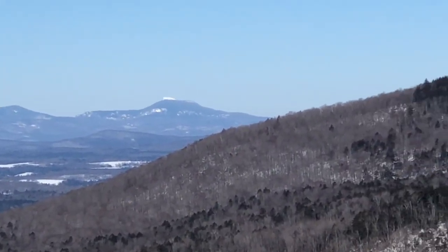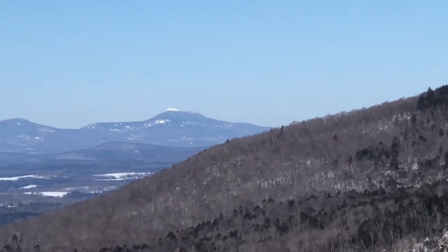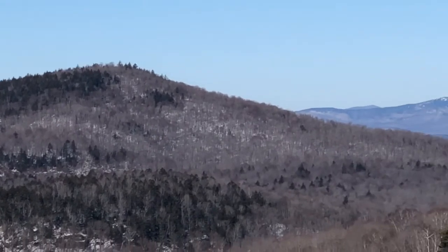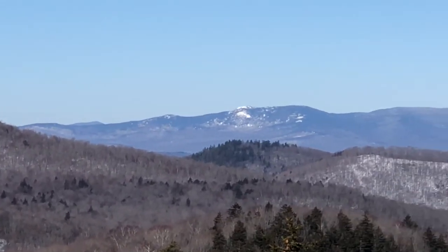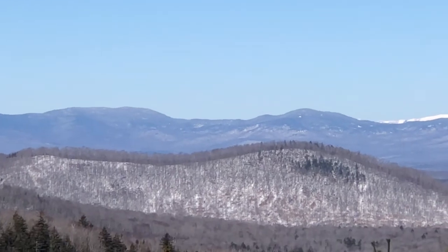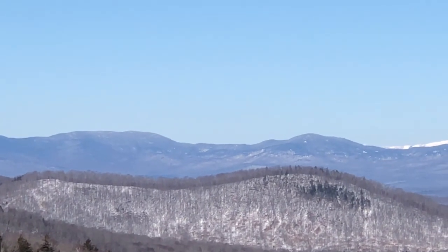There's Camel's Hump way off in the distance. On the far side of Spice Mountain. Then if you follow the Worcesters here, that white you see way off there is Mount Mansfield.